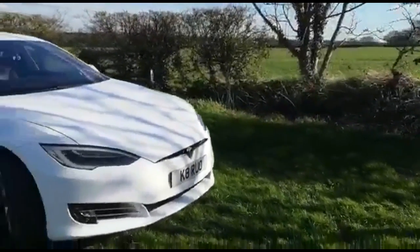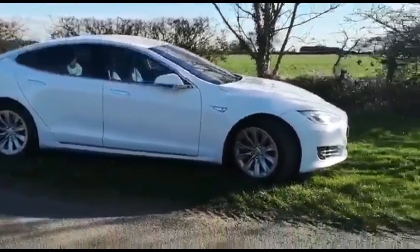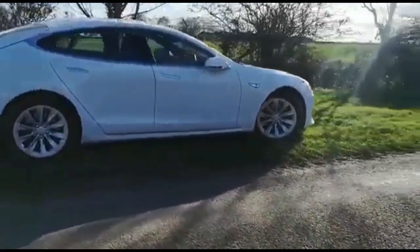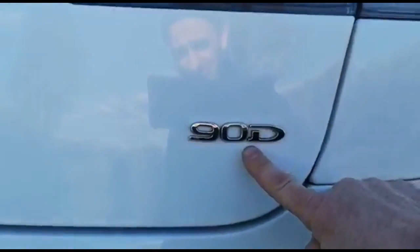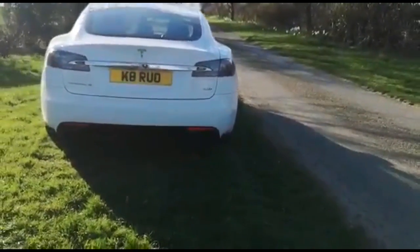If you drive it like you stole it, then you can bring it down to about 180. But it is fantastic in terms of range. I'll just show you something else that we did. It says 90D, you'll have to ignore it, but that was our £25,000 upgrade, because that was the difference in the price between a 60 and a 90 at the time. So yes.